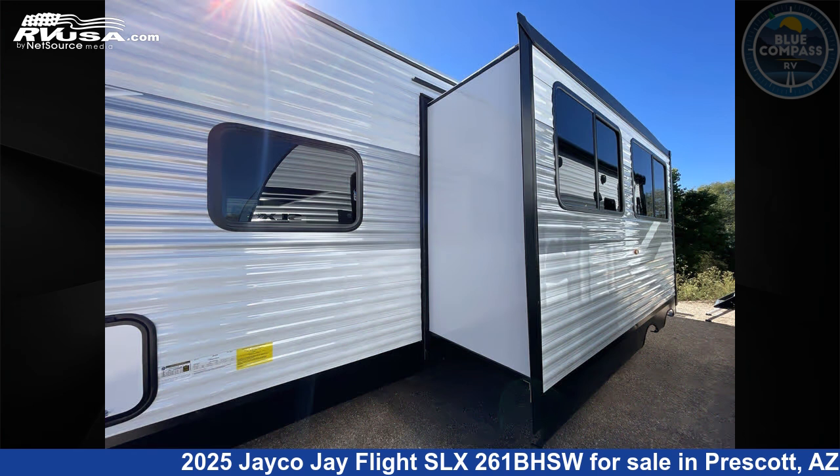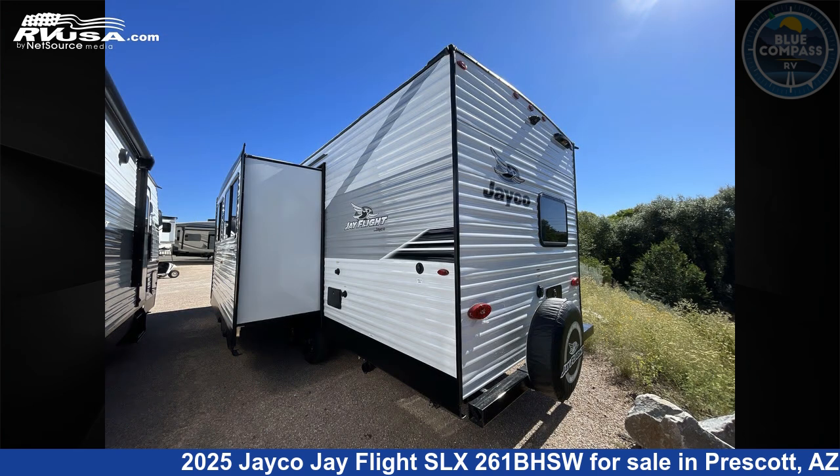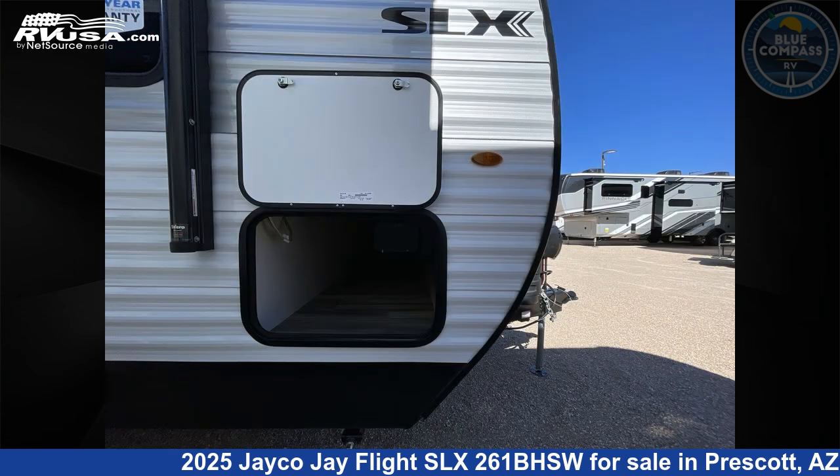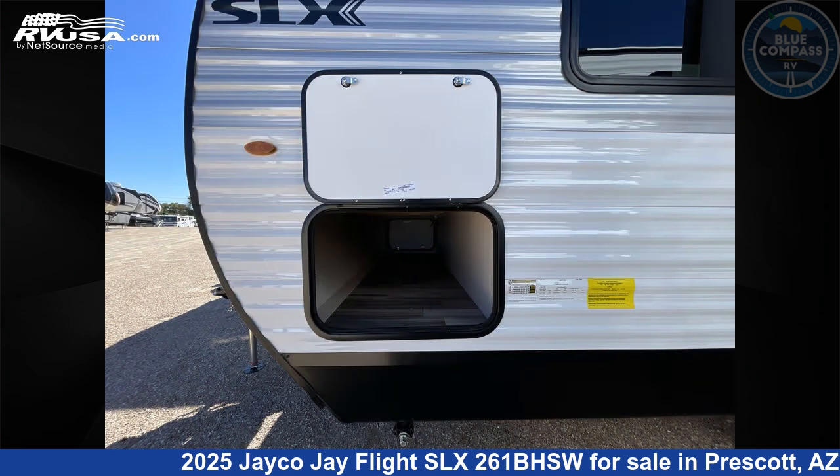This new Jayco is 30 feet 0 inches in length and features sleeps 10, slide-out, and 76 gallons fresh water capacity. The floor plan layout of this travel trailer features bunkhouse, front bedroom.